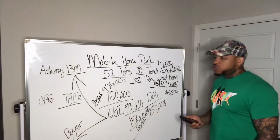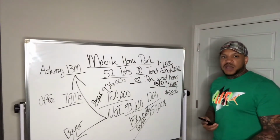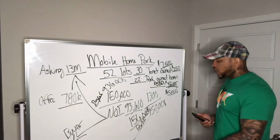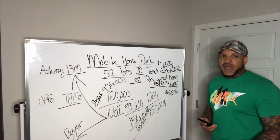And if you minus your expenses, which will be about 40%, you just take the $150,000 times 40% in expenses, and that'll put you at $93,600. That should be your NOI, your net operating income.